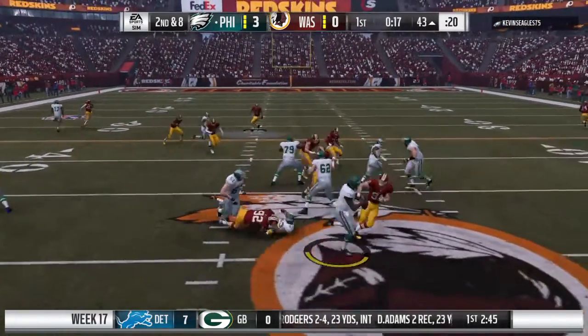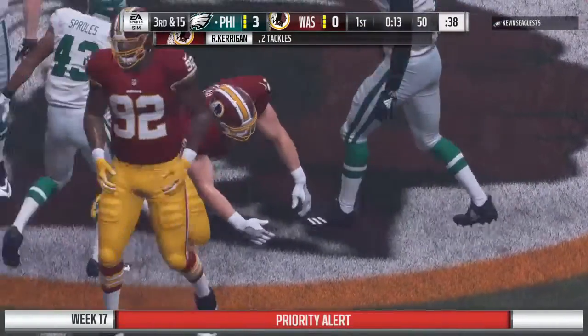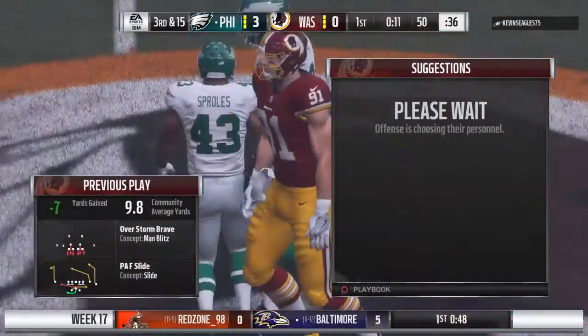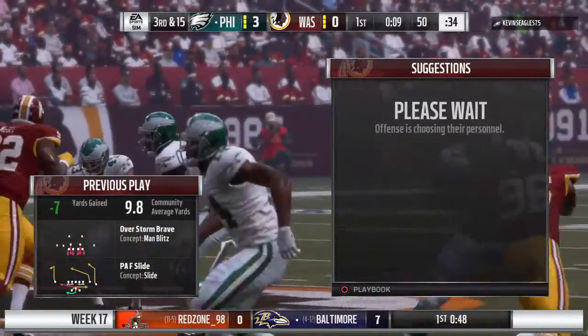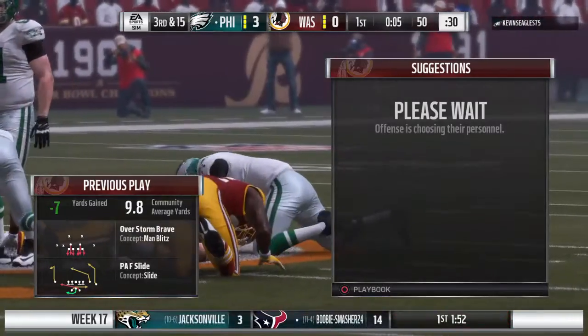On 2nd down, here's Griffin. He can't avoid the pressure. Redskins get there. Ryan Kerrigan in there to drop him, and his great season continues. 13 sacks for him now on the year.